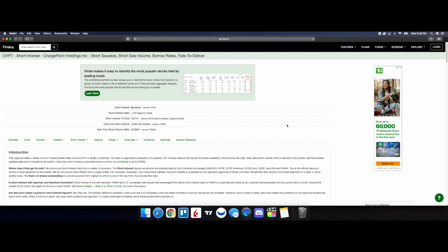So this is part of the reason why you're going to be seeing a lot of volatility, and I can easily see ChargePoint being choppy, especially leading into earnings that's going to be coming out in the first week of December. So now let's go into the order flow distribution.